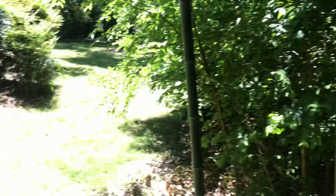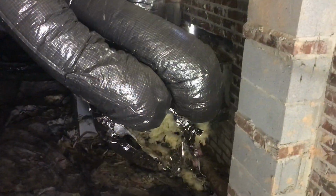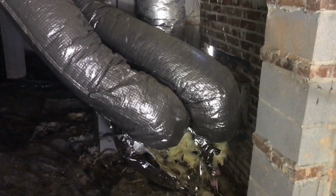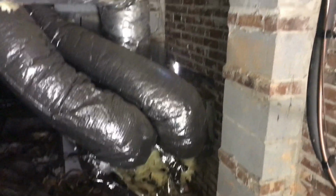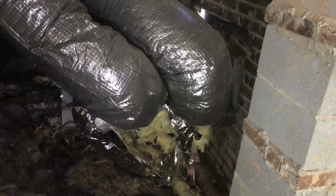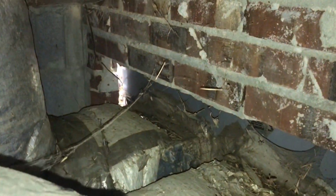So let's go in the house and see what we see temperature wise. I just thought I'd open the door and look at the package unit downstairs. Torn up insulation pretty bad. That's on the return side. Looks like maybe some animal's been in here. And of course you can see through to the outside. The flashing, I noticed it loose out there. Not a bad duct system, not terrible.